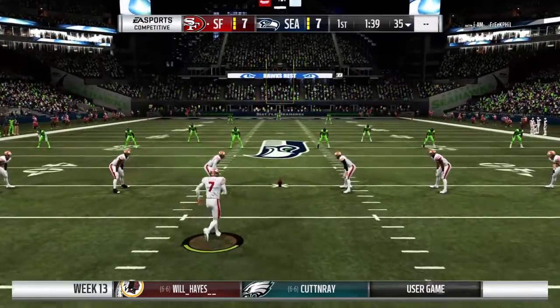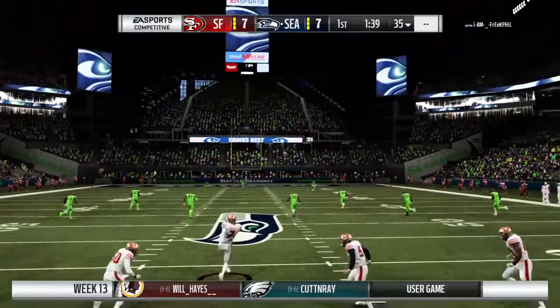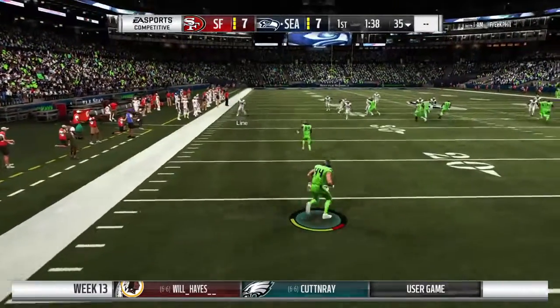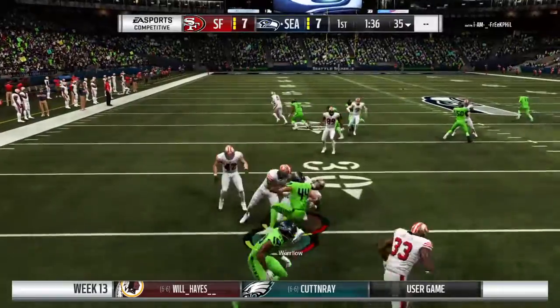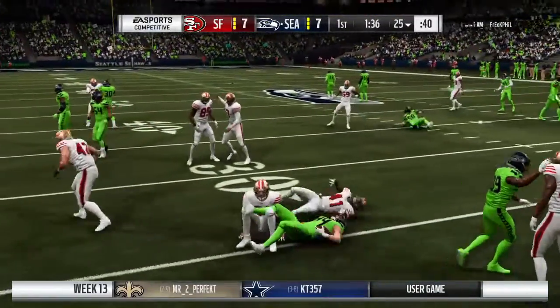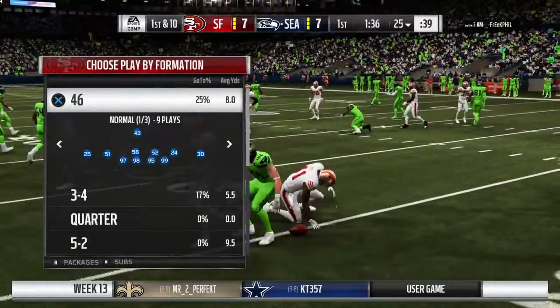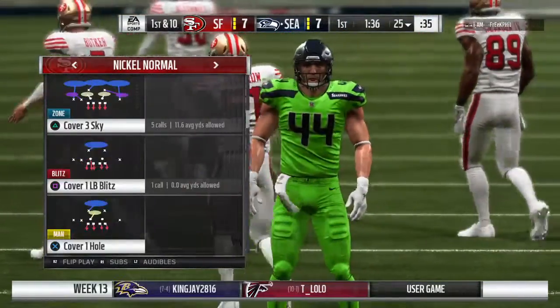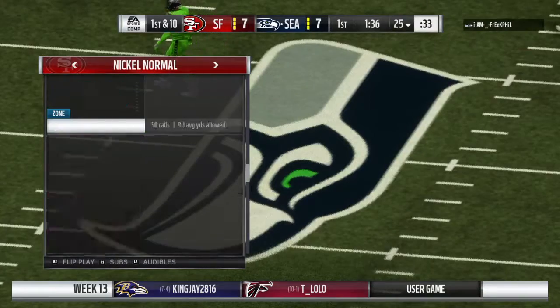So a tie ball game here as the kick's away. This will be taken short. Here he gets it out to the 25-yard line. Seattle now ready to march onto the field. And for them, a touchdown their last go-around. Obviously, they'll be hoping to do that again.